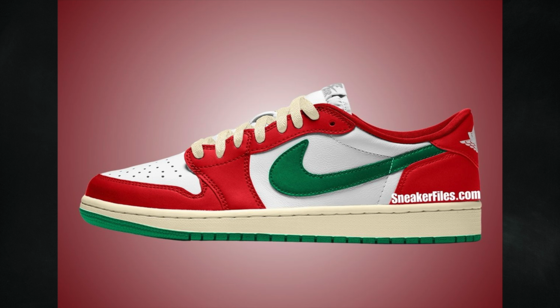Now, initially I thought that these might be a Cinco de Mayo release due to the color description, but that isn't going to be the case because they're going to drop in August. So that's way past when Cinco de Mayo would be. And I know Jordan Brand is sometimes late to releasing holiday sneakers for the actual holiday, but I don't see them being over 3 months late.